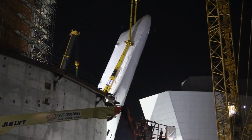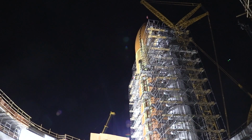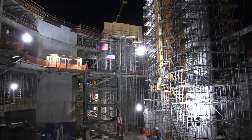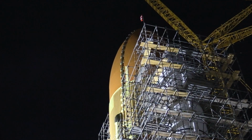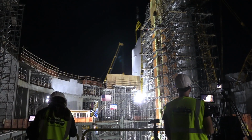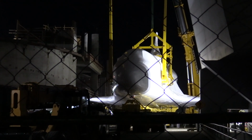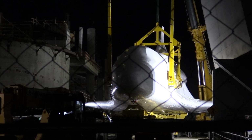We will soft mount it to the external tank, which is currently mounted to the solid rocket boosters in a vertical launch position. To protect it, we're going to build scaffolding around it and cover it with plywood sheets, and then cover that with Kevlar fabric to protect it for the rest of construction, because we had to move this huge artifact in now before we even finish the building. But we need to protect it because the rest of the building needs to be completed.